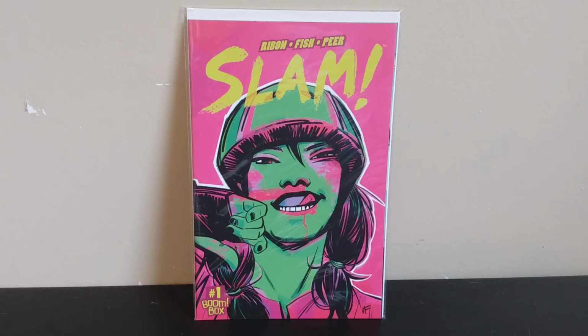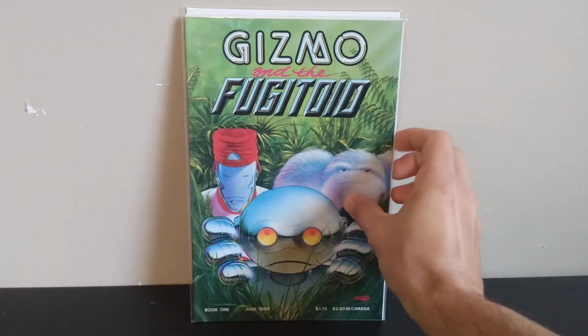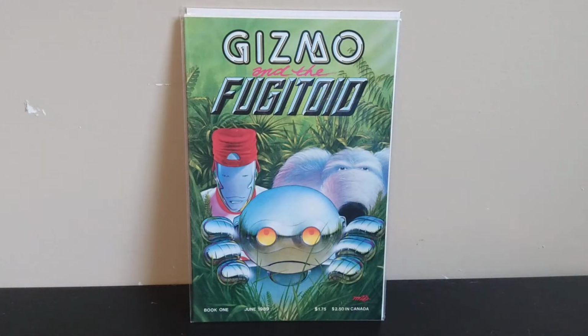It's a Slam. I'm not sure what this is about. I think it's a roller derby or something, but it was hot a few months ago. It got optioned, of course, so that's why it got hot. It's going for about 10, 20 bucks now, so I just recognized the cover. It's a pretty distinctive cover. So I just grabbed this for 75 cents. I'll hold on to it, and in case anything ever happens, then I can sell it.